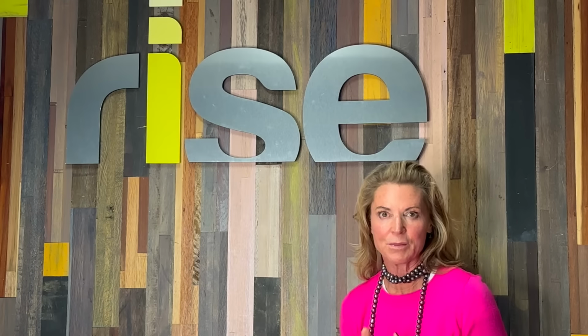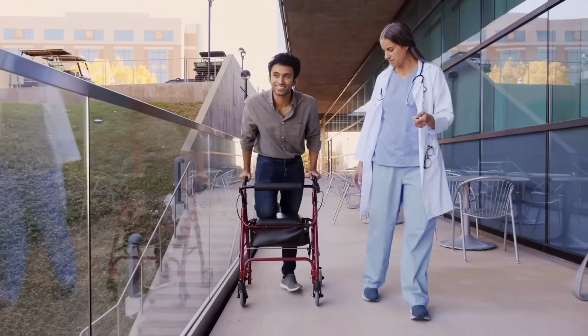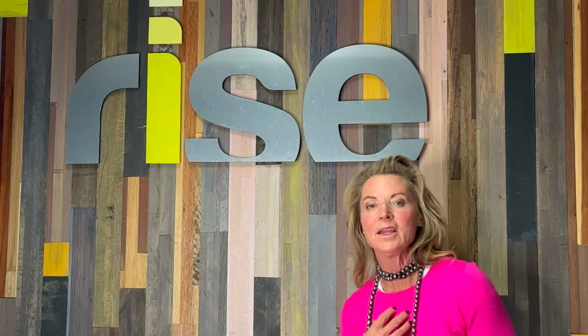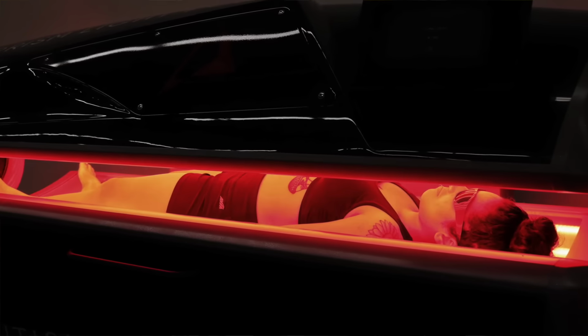When I use whole body red light therapy with my patients that do require interventional procedures, their recovery is faster and more thorough. I prefer whole body red light therapy secondary to its systemic effects. I believe we heal best not part by part, but as a system as a whole.